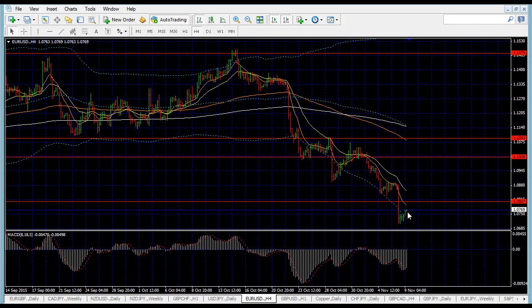So for this scenario, I'll be waiting for price to retrace back up for a selling signal at the top over here before I look to sell for it to go down again. So this is something we can do in relation to the previous pattern or previous behavior in pairs like this.